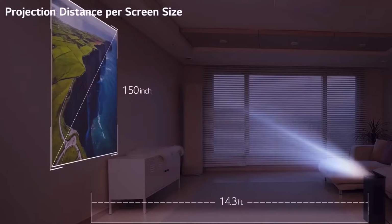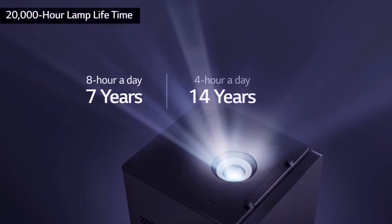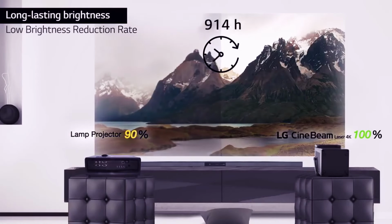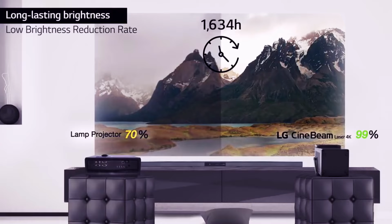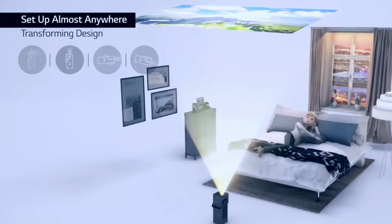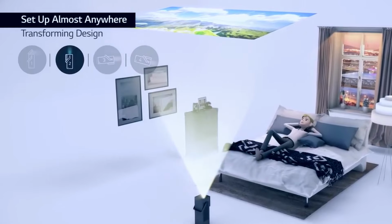You get 20,000 hours of light source life, and it is a smart TV which is ready with wireless streaming of TV, Netflix, YouTube, and many other sources. So whatever you want to watch, you can watch on this thing using Wi-Fi. And the best thing of all, this thing is extremely portable. So if you like a projector that you can take from one room to another, you can take it with you to your friends, this is the way to go.